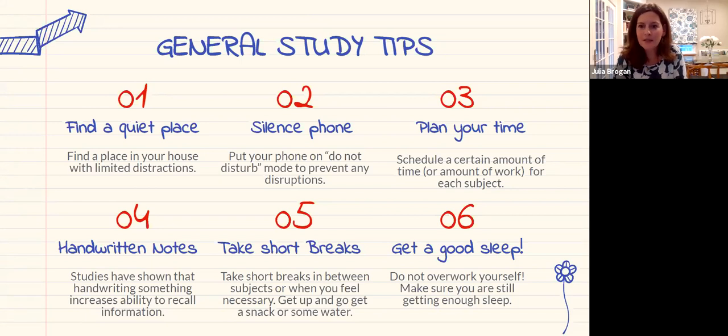Again, take short breaks. Very often, like I mentioned before, you do need to monitor your kids and recognize when to take a break. And then the last thing again is get a good night's sleep. Do not overwork. Make sure that they're getting enough sleep and going to bed at a reasonable time. It is hard for them, especially if certain kids want to study a little bit more. If you give them the opportunity the next morning, they'll know they still have another chance.